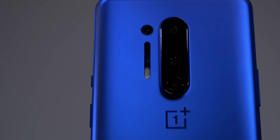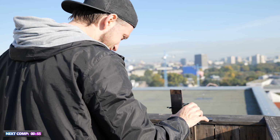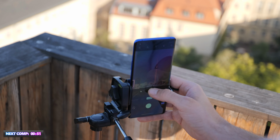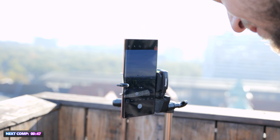Both phones have good camera systems, but which one is actually the better system? Let's take it to our daytime camera test and let's find out which one does a better job. Both phones took really sharp pictures and the color rendering was also good. But Samsung's pictures were just a little bit better than the 8 Pro's.